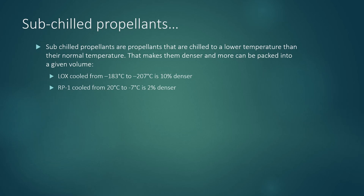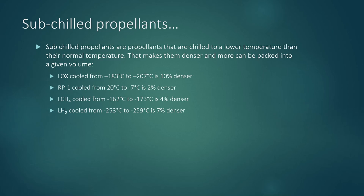RP1, you can't cool too much, because it'll start to gel and freeze and crystallize, and that doesn't work well with rockets. But you can go down to about -7 centigrade, and that'll make it about 2% denser. Liquid methane, you can cool about 9 degrees, or I guess that's 11 degrees, and that'll get you 4% denser. You can't go much colder than that because you're getting close to the temperature where it will turn to a solid, and solids don't work well. Liquid hydrogen, you can cool just 6 degrees from -253 down to -259, and that would give you something 7% denser. But of course, you're already having issues with how cold liquid hydrogen is, and going another 6 degrees just makes all of your issues harder.